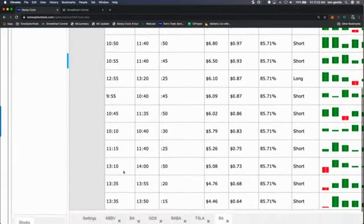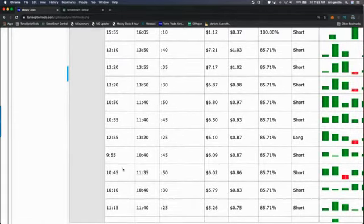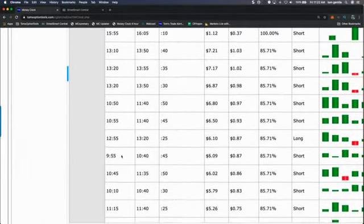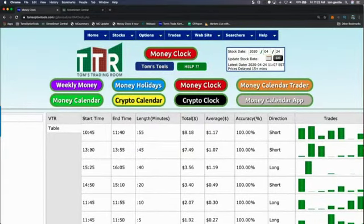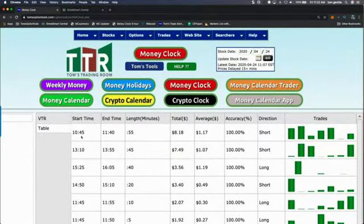We've got our first short happening at around 9:55 a.m. Now, if you take a look at the trades over here, I've got start time, end time. So this is 10:45 to 11:40. This is a 55-minute pattern. It averages about $8.18 total during this pattern, so it's a little over $1.17 a day. 100% accurate over the last 7 days. And it even shows you what it has done in the last 7 days.